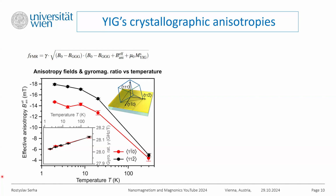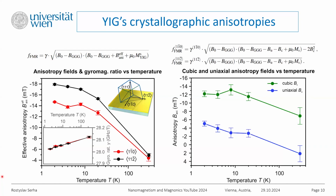This effective crystallographic anisotropy consists of two main components, cubic and uniaxial anisotropy. To accurately determine these, we fit the FMR frequencies for both directions using two separate Kittel equations, one for each direction, as you can see here above the second graph. Our results reveal that the cubic anisotropy more than doubles and saturates at low temperatures, while the uniaxial anisotropy changes sign and also shows a high increase at low temperatures.